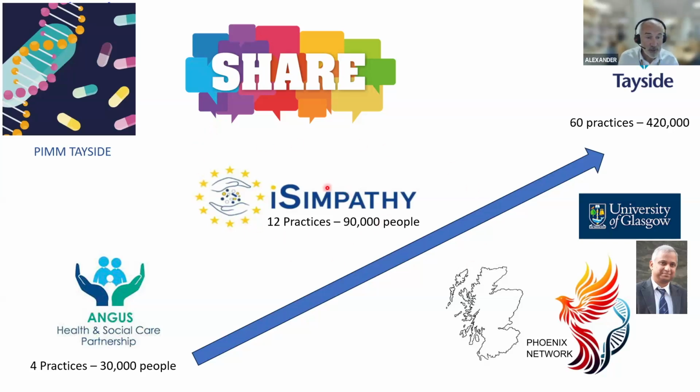I've mentioned iSympathy and these 12 practices, so we're going to be piggybacking on that, and eventually the expressed view of the initiative that we're developing in Tayside, with great support from colleagues in management, Jessica Henderson in particular, and others, and great support from colleagues in digital health as well. The view is that once we've solved things in terms of how this works and streamlined things in these small practices, we will then roll that out across Tayside, and hopefully working with the Scottish Government, we will also submit that to an ANIA program in the future to be able to take the learning and experience from that across Scotland.